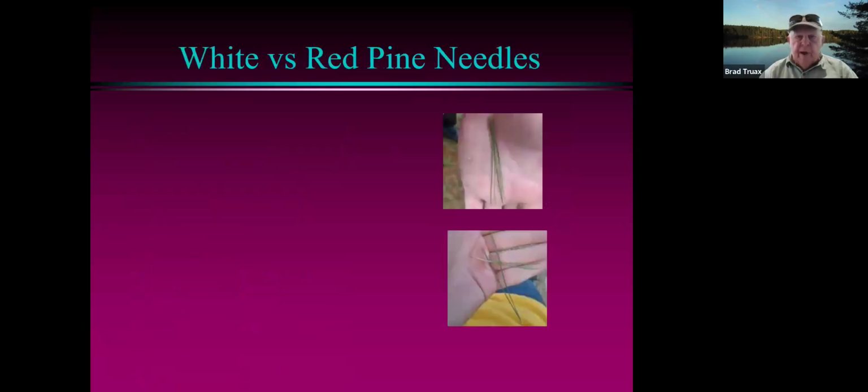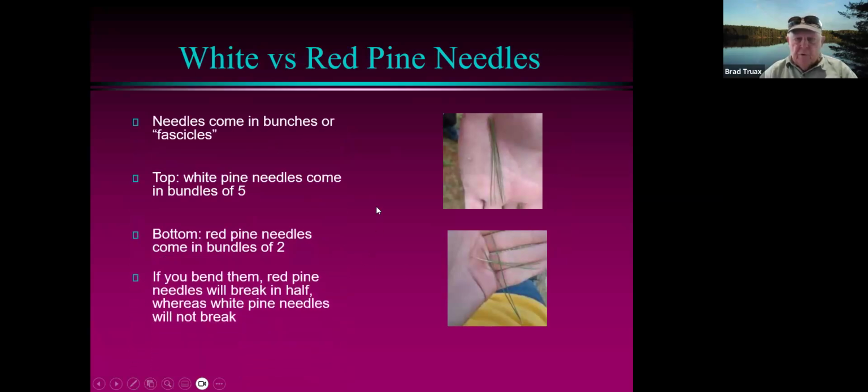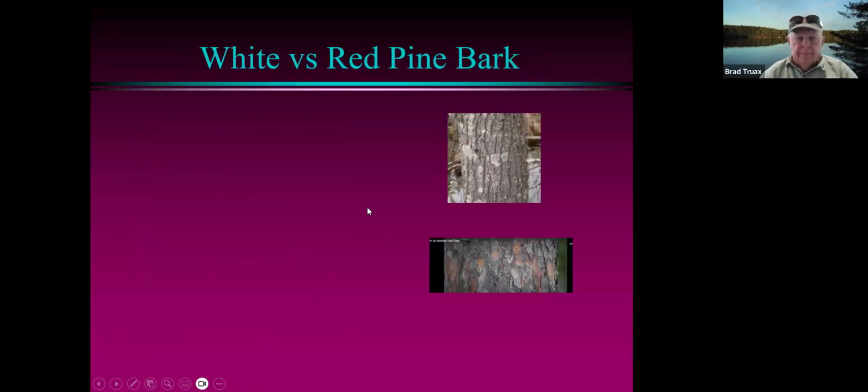White pine needles versus red pine needles. Again, the two pines that we have here at Eastman are the white pine and the red pine. The needles come in bunches that are called fascicles. And on the top are white pine needles. They come in bundles of five, 1, 2, 3, 4, 5. And on the bottom, the red pine needles basically come in bundles of two. And it's interesting, if you try to bend them with your fingers, the red pine needles will break in half. White pine needles won't. They just kind of roll up in a ball.